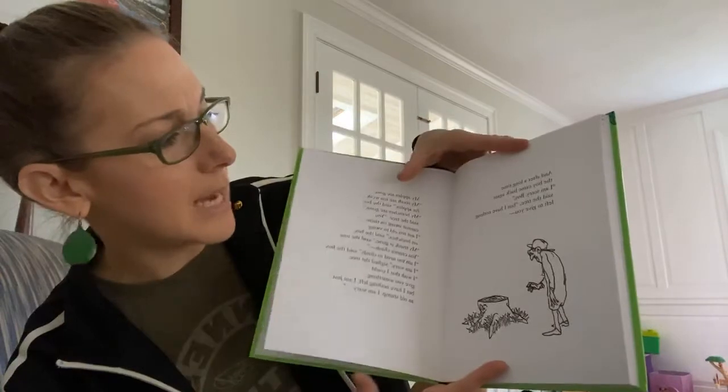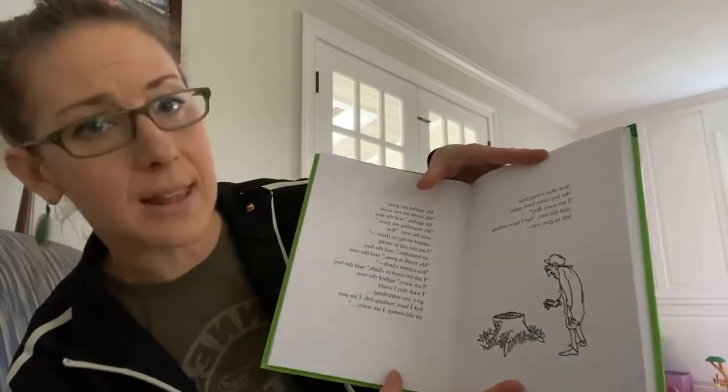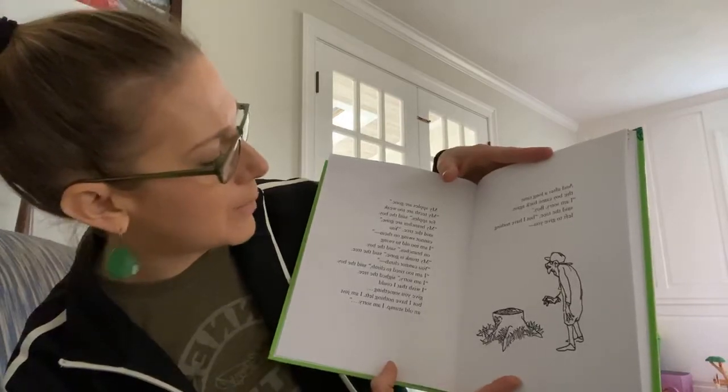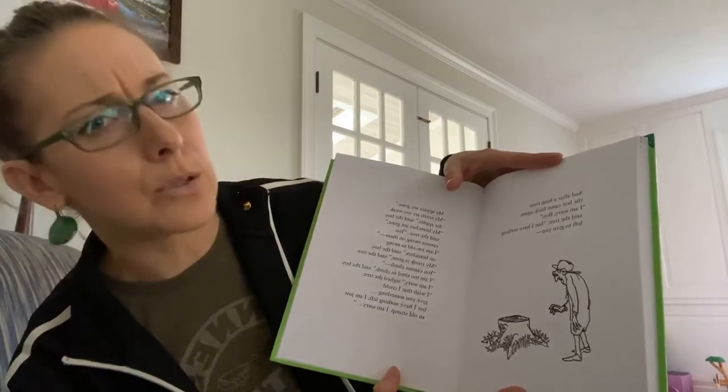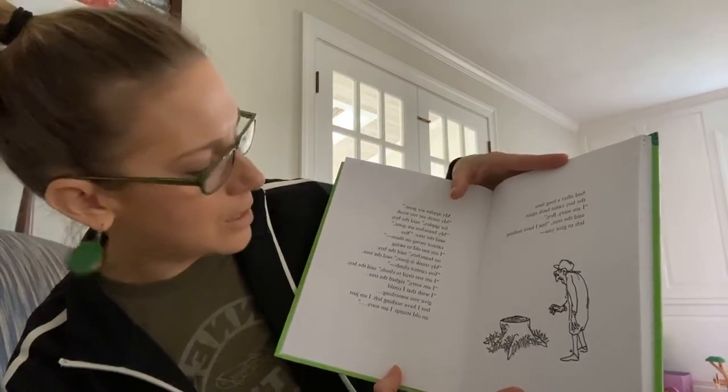And after a long time, the boy came back again. "I'm sorry, boy," said the tree, "but I have nothing left to give you. My apples are gone. My teeth are too weak for apples," he said. "My branches are gone," said the tree. "You cannot swing on them."